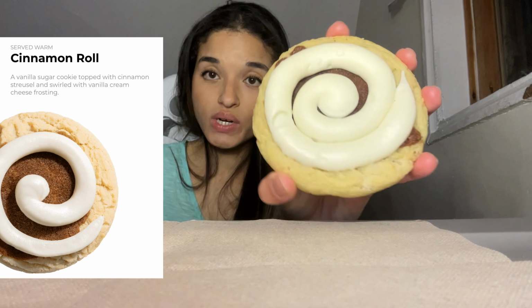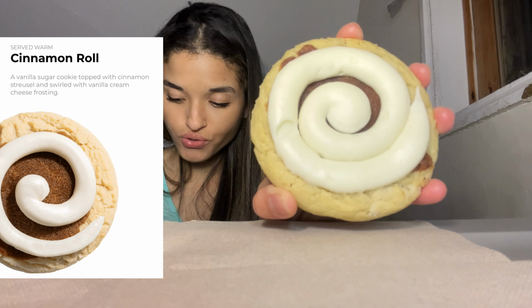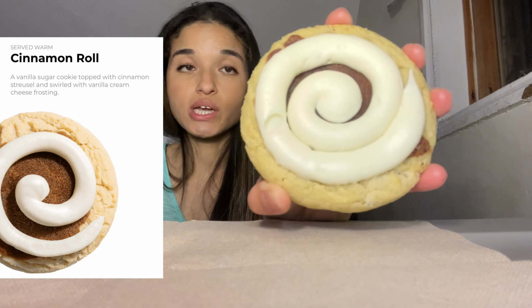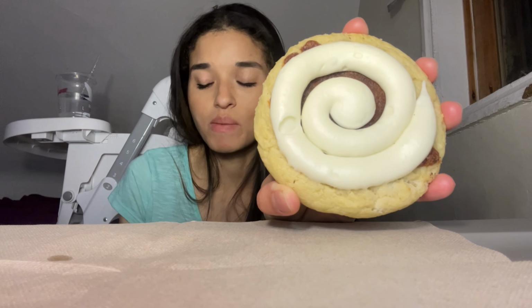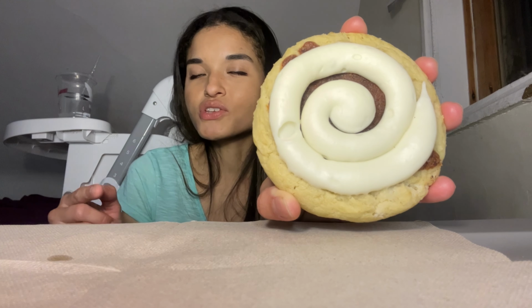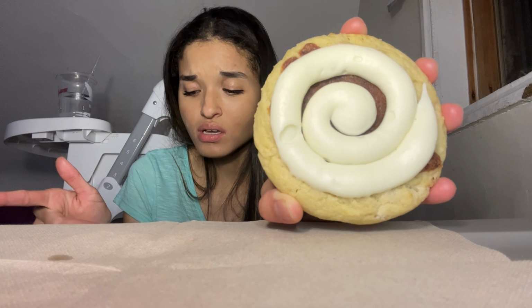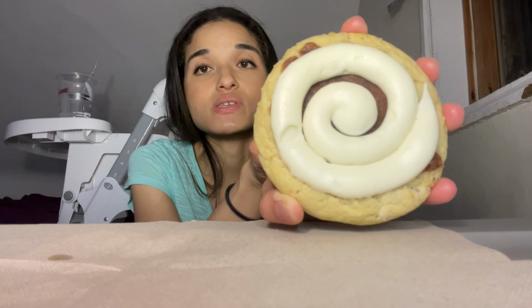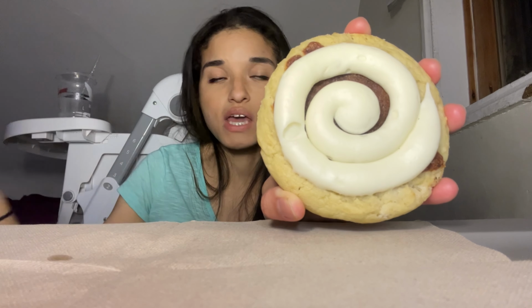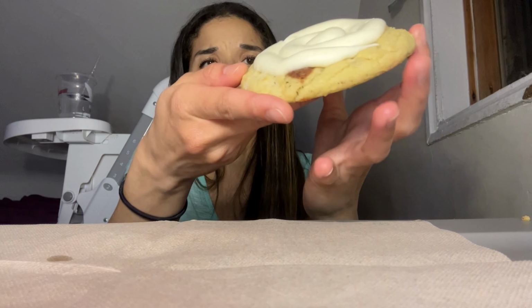And this is the next one, cinnamon roll. This is warm, a vanilla sugar cookie topped with cinnamon streusel and swirled with vanilla cream cheese frosting. They had something similar to it for Thanksgiving. They had the maple cinnamon roll. And when I saw in the spoilers they had maple cinnamon roll again this week, I said, I think that's wrong because they wouldn't have it so soon, close together. But turns out it was cinnamon roll. So it's the same as the maple, but instead of the maple, they just have a vanilla cream cheese frosting. I definitely love cinnamon stuff.